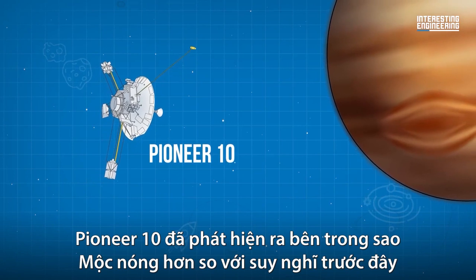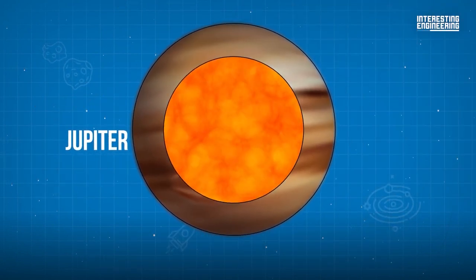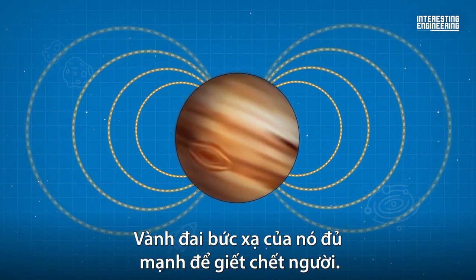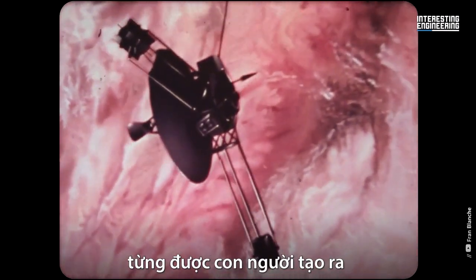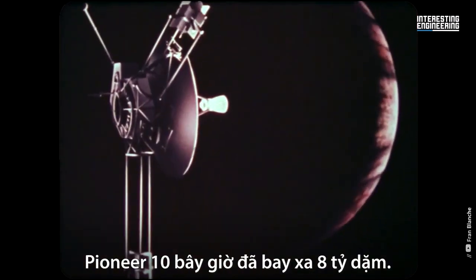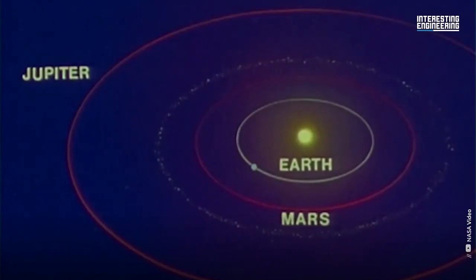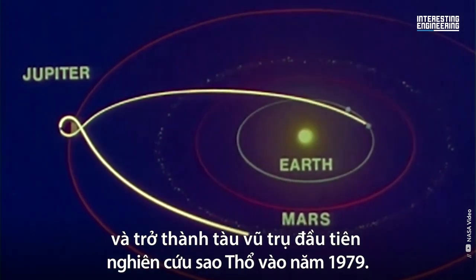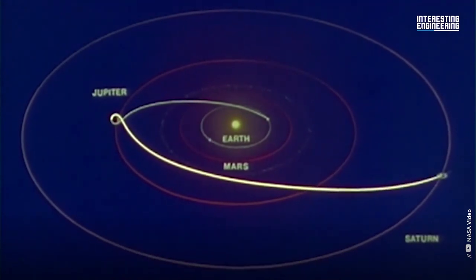Pioneer 10 discovered that Jupiter's interior is hotter than previously thought, and that its radiation belts are powerful enough to kill a human. Known for being the most distant object ever created by man for the majority of its mission, Pioneer 10 is now more than 8 billion miles away. Pioneer 11 flew past Jupiter a year later, then became the first spacecraft to study Saturn in 1979.